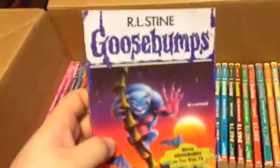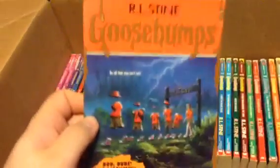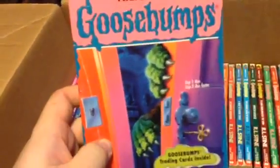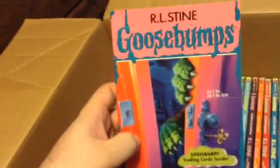The Beast from the East, which was also not an episode. Say Cheese and Die again for the 100th time. I'm just kidding. Ghost Camp. Be All That You Can't See. Don't know why my iPod has a hard time focusing on some of this stuff, but it just does. Maybe if I click the middle there, it might set that auto lock. I don't know. Anyway, How to Kill a Monster, which was a really good episode.